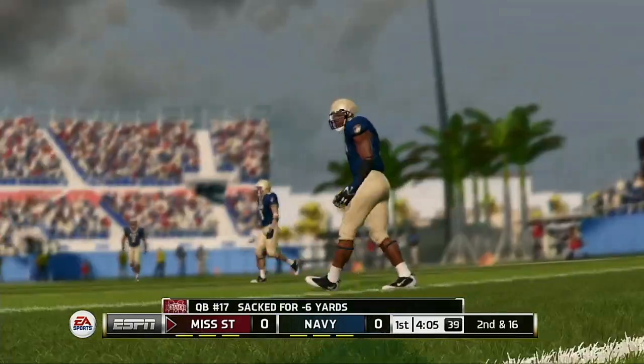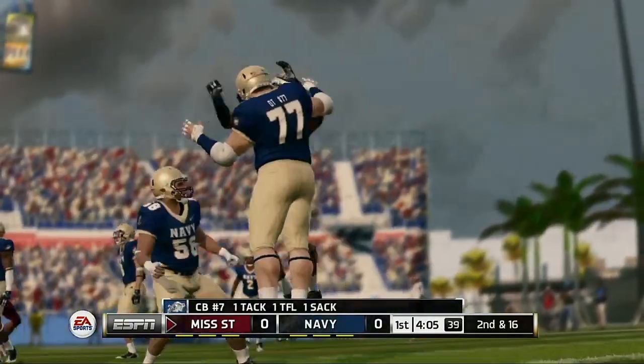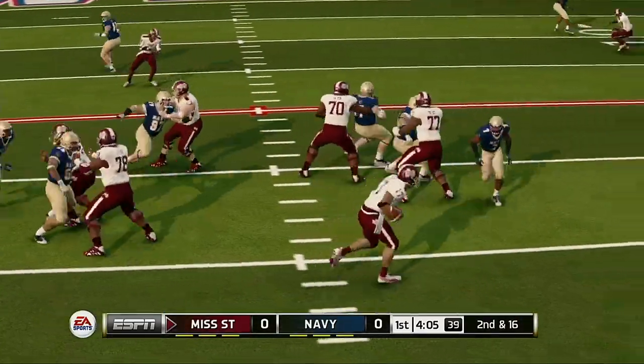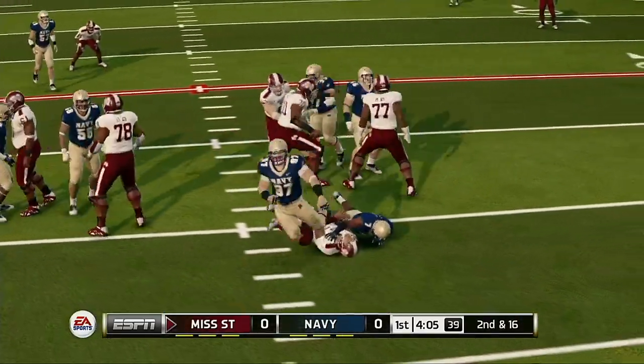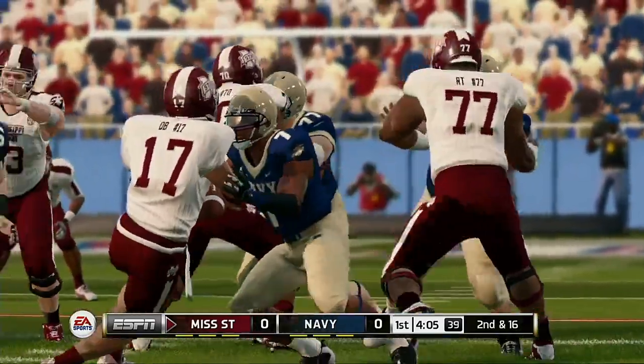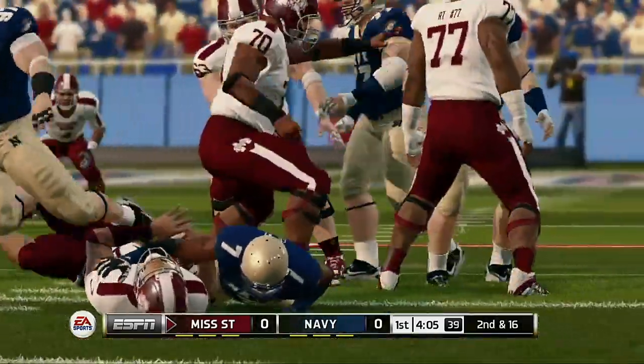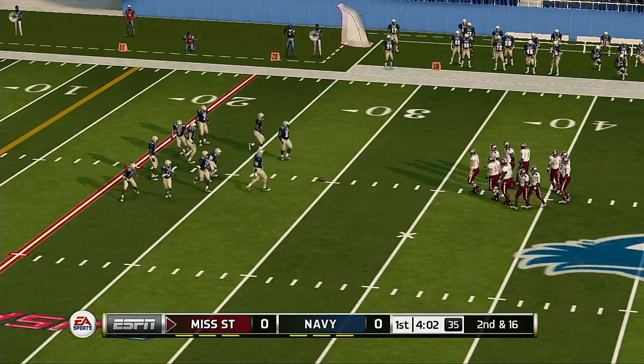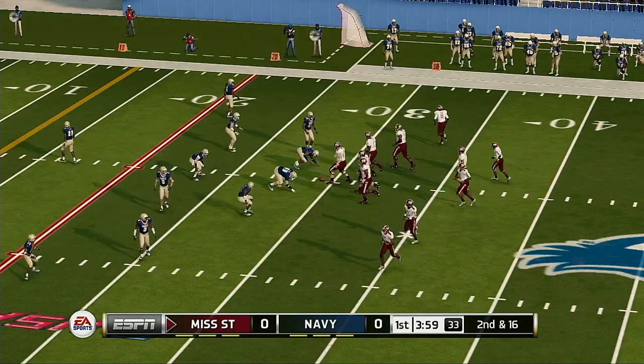Looking to scramble down. He can't get away from the pressure. The defenders played the snap count perfectly. They found the path into the backfield and didn't let the quarterback get away. Defense looking for another sack in this second down and long situation.